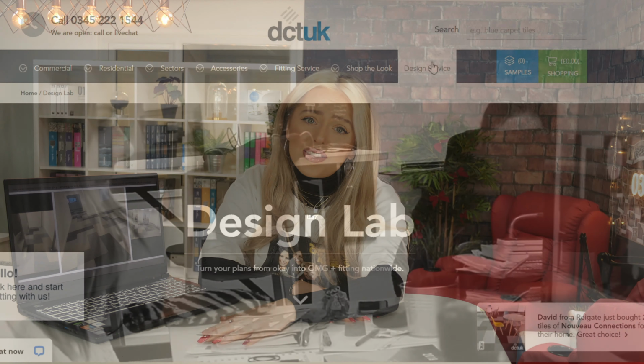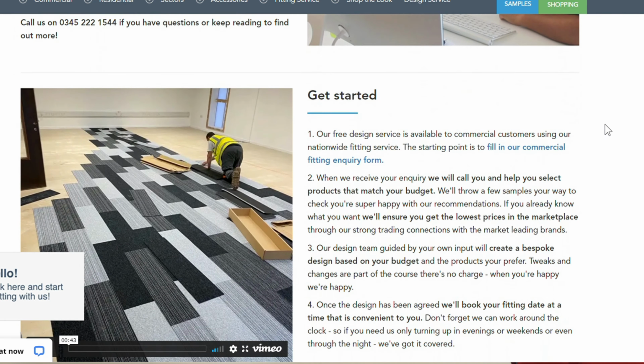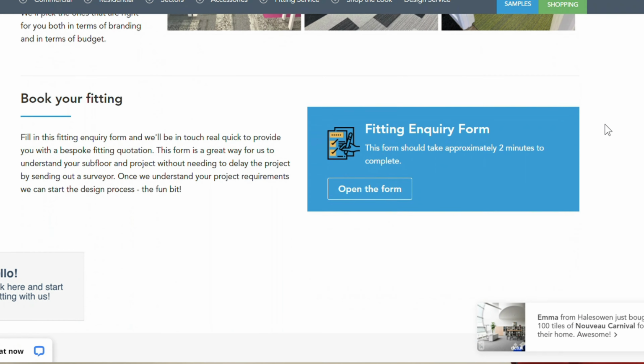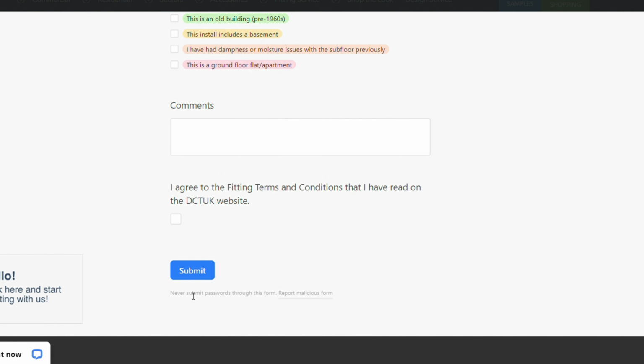If you're wanting flooring like this and you're struggling and you don't know where to start, we do have our free design lab service where you can fill out a form and we will create the design for you just like this, and our fitters will know exactly what to do when they get to your project. You just need to go on the dctuk.com website and fill out the design lab form, and then we'll do all the hard work for you.